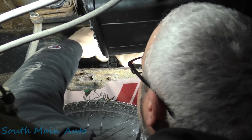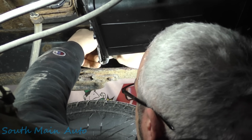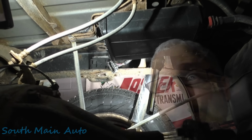Boy, this connector is weird. Got dirt in it or something. I'll tell you what, let's blow some of the dirt out just to be on the safe side and then get her plugged back in there. How do you like my glasses?